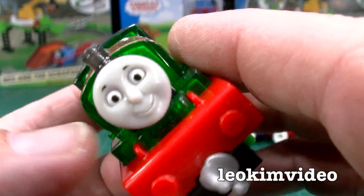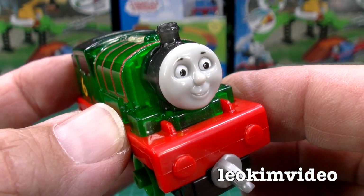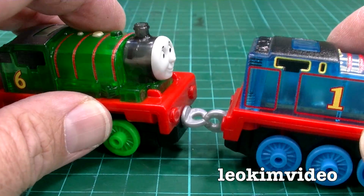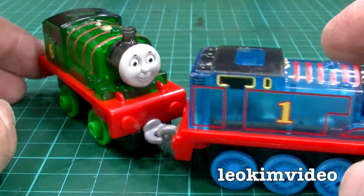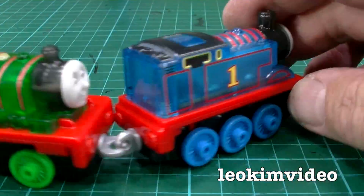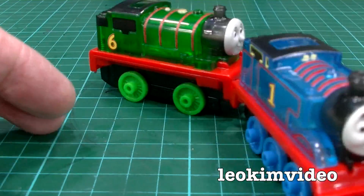Let's couple Percy to Thomas and see how they play together. The best thing about Thomas Adventures, I think, is they've got rid of the dumb magnet. Mind you, we lost the smart magnet before that, but they clip together really nice. It's a nice, strong connection, and Thomas can give Percy a hell ride now. It's great.